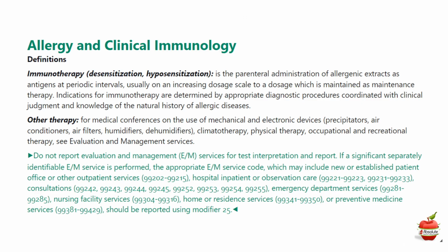Well, I mentioned the guidelines, and they are right at where the section begins, allergy and clinical immunology, and the definition is here. Immunotherapy is desensitization and hyposensitization and is the parenteral administration of allergenic extracts. When we say parenteral, this is not inside the digestive tract, but outside of it. They are introducing these antigens at periodic intervals, usually on an increasing dosage scale to a dosage which is maintained as maintenance therapy.